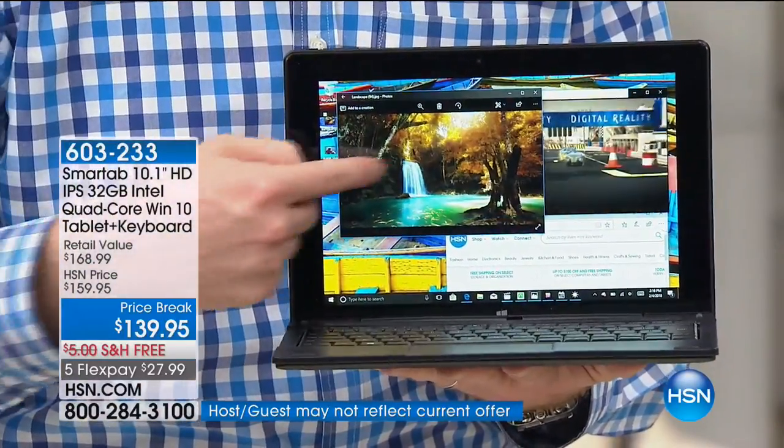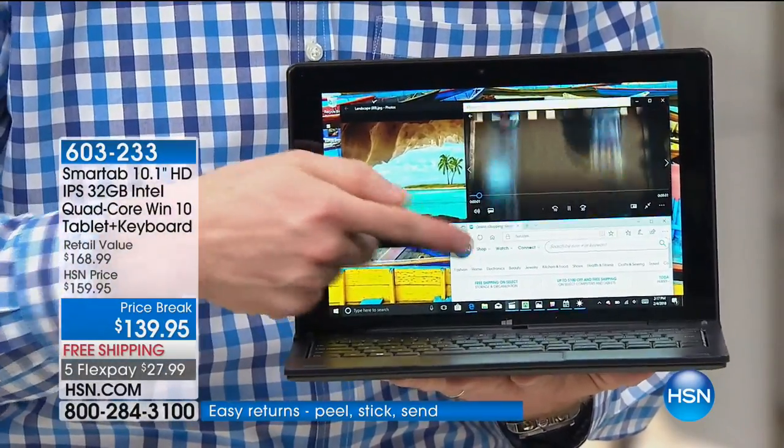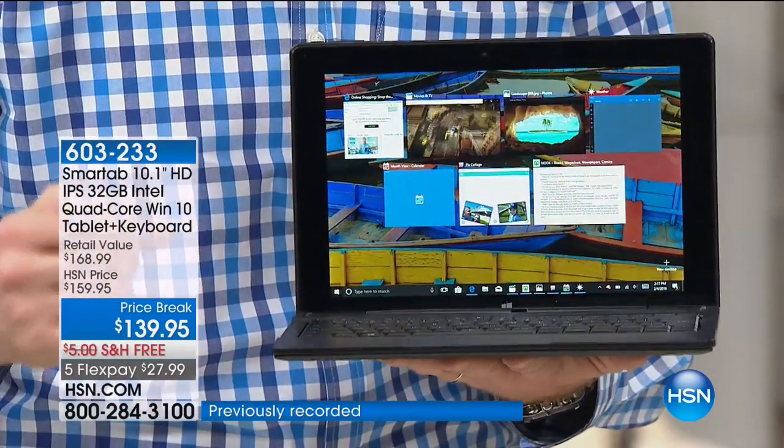But right now, it's also touch screen. So whether I'm going from picture to picture to picture, whether I'm playing my video games down there, maybe I'm surfing on HSN.com, it's quick, it's fast, it's fluid, and it's also a quad core.